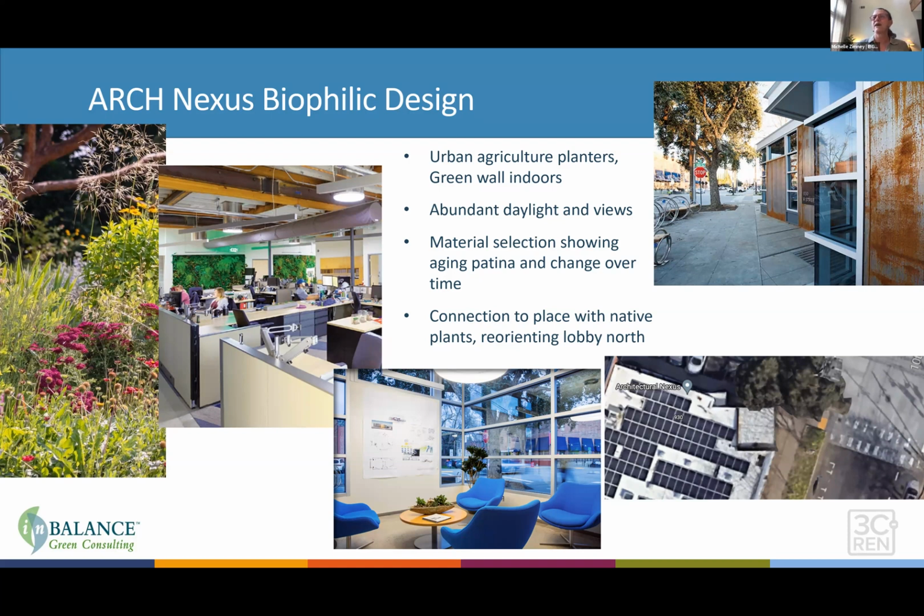I love the material selection on the outside of that lobby area and then through that wall as well, where they have Corten steel that is patina aging with time. And that addresses that natural analogs element of biophilic design. It also speaks to a cultural historical moment in this part of downtown Sacramento, where the railroad was a prominent feature. And so they've kind of evoked that steel rails element of the history of the city in their building material selection. And that's to foster a connection to the place, with native plants and that reorienting of the lobby. So those are some biophilic design elements.